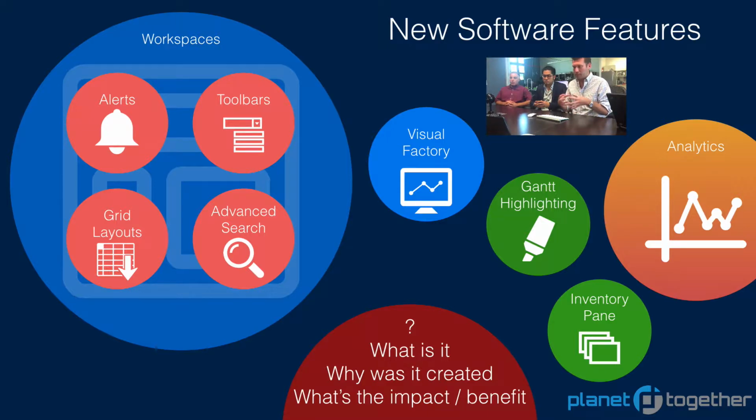And workspaces are great in a sense also that if user one, planner one, has a great workspace he's been using for a while, he's got his grids just the way he wants them, he's got his toolbars, he's got his alerts just the way he wants them, he can then share them with other users in the organization very easily. So what is Workspaces? It's a collection of all the user settings basically, and it's shareable. And I'll show you guys that in a few minutes.